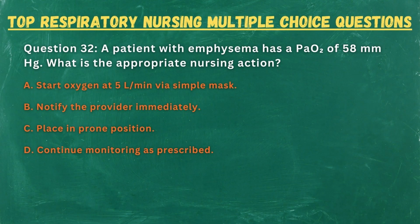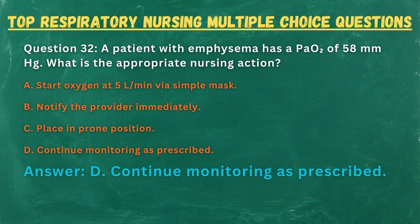Question 32. A patient with emphysema has a PaO2 of 58 millimeters of mercury. What is the appropriate nursing action? A. Start oxygen at 5 liters per minute via simple mask. B. Notify the provider immediately. C. Place in prone position. D. Continue monitoring as prescribed. Answer: D. Continue monitoring as prescribed.